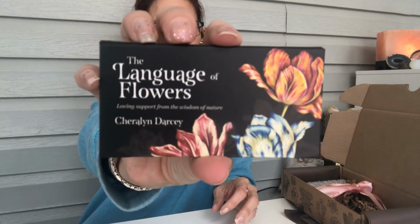There's all your flowers. So if this deck intrigues you or any of those flowers stuck out to you or you would really like it, it is by Sherilyn Darcy. There you go. There it is.